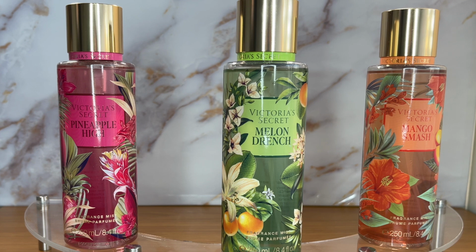So Pineapple High is pineapple slices, kiwi melt, and vanilla rum rush. And the same as with the cloud ones, I've sprayed it on a little piece of paper. And this is not a super sweet pineapple. So if you didn't like how sweet Pineapple Cove was from last year, or if you think that Bath and Body Works Pink Pineapple Paradise is too sweet, you might like this. It's a nice pineapple. It's not sweet. It's like a refreshing kind of fresh scent, not sweet at all.